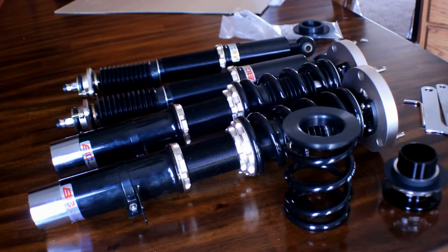Okay guys, so the time's come. Finally got the coilovers in. Super excited. They said it would take about 2 to 3 weeks to make the coilovers, and they got here in a little over maybe a week and a half. I got them on Friday, but I wasn't here, so UPS came Monday, which was yesterday, and I got them and I finally unboxed them.